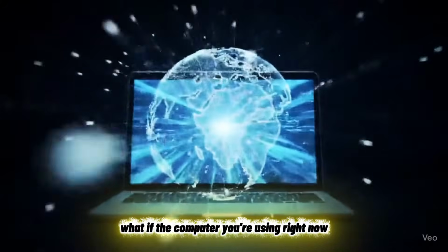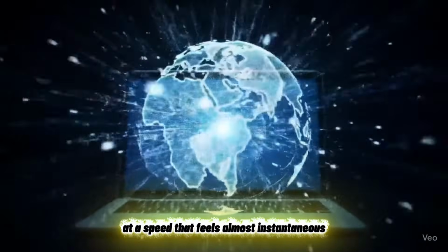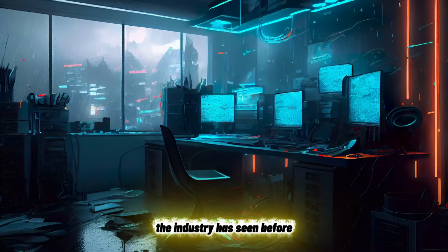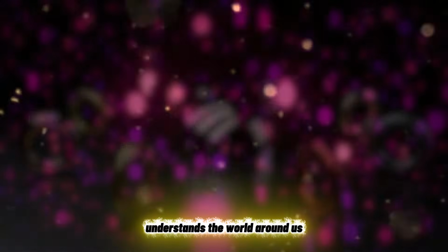What if the computer you're using right now could process information at a speed that feels almost instantaneous, 85 times faster than anything the industry has seen before? It sounds like science fiction, but Apple just pulled it off. This isn't a small, incremental upgrade. This is a seismic shift in how artificial intelligence understands the world around us.